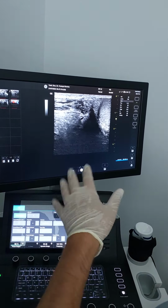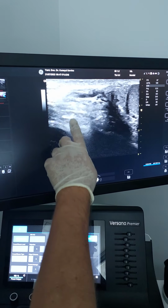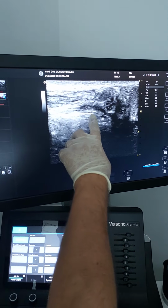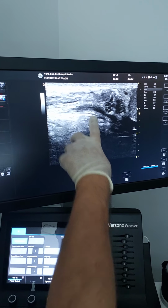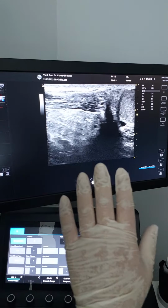So this is the right testicle. First thing I do, I look at the testis for a possibility of a tumor, and there is no tumor in the right testicle. This is the right testicle, and this is the upper pole of the right testis. And here we have the veins and arteries of the right testis. And here is the ductus deferens, vas deferens, spermatic channel of the right testis. This is a very normal view.